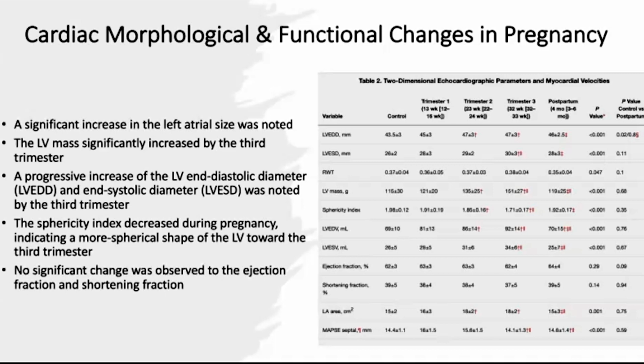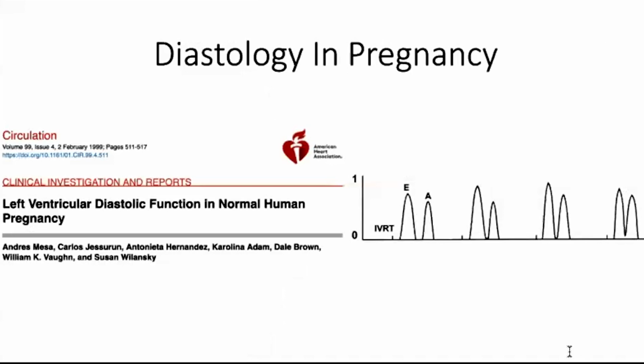On the other hand, in contrast to the structural changes that we see in pregnancy, there were no significant changes to the LV function. In terms of diastolic changes in pregnancy, there are multiple studies that suggest that we can see changes to certain diastolic parameters in late pregnancy.